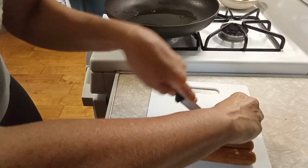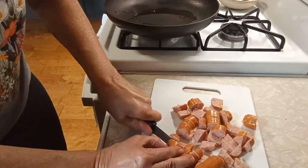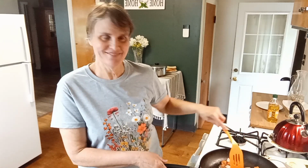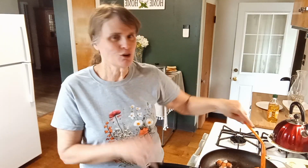Now these are smaller than the sausages they're using. These are not really smoked sausages. Yeah, these are cheddar brats. That's what they are, but I'm using them because that's what I have. Make the best use of what you have. That's a good way to save money, instead of going out and buying it every time you need something.